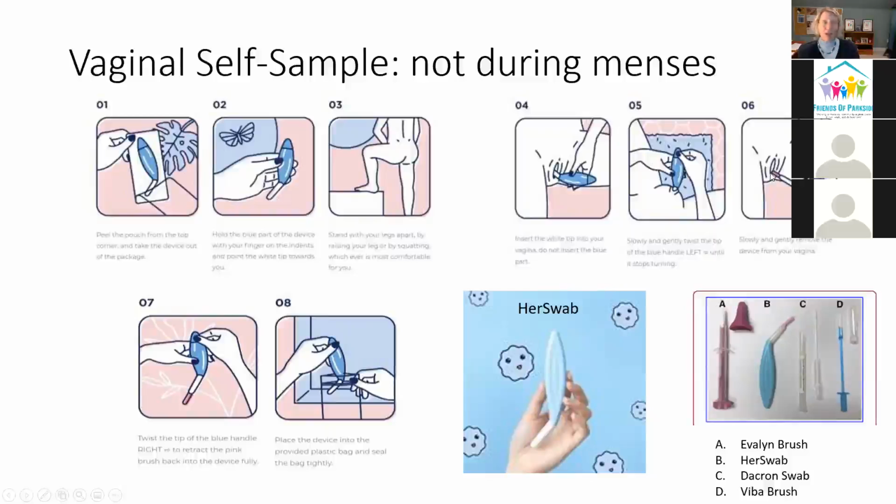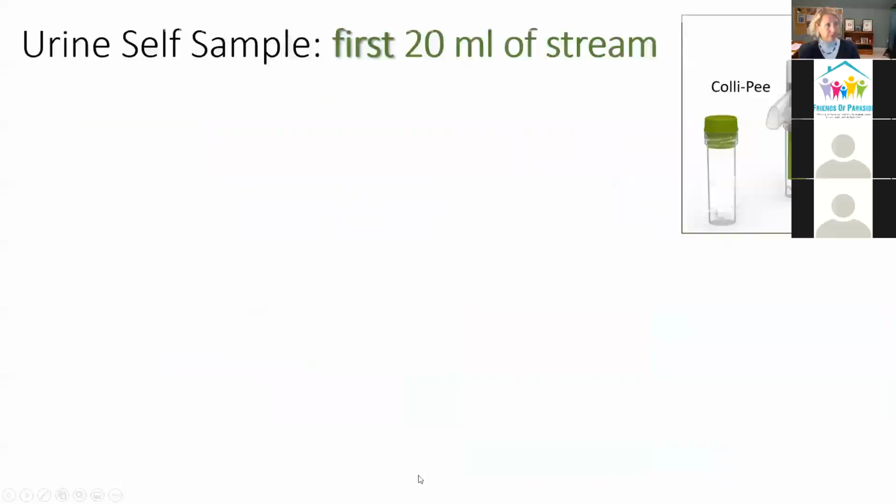That will be inside your vagina, which will have gathered your cells. You pull that straight out, and then once it's out of your body, you re-screw it so that the little pink thing goes back inside the white sleeve, and then the whole thing goes in a plastic bag and gets mailed back to us.